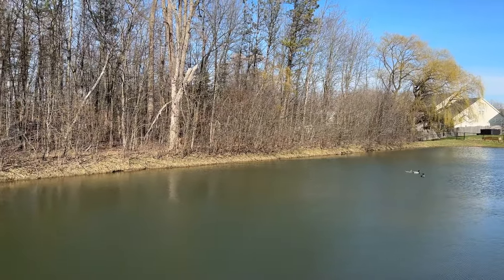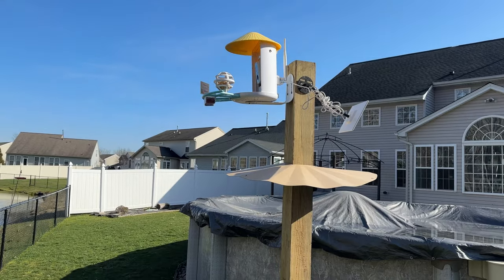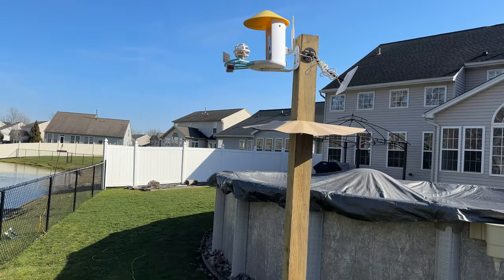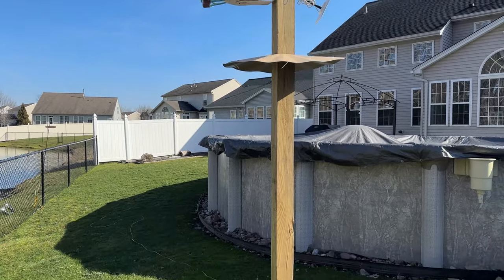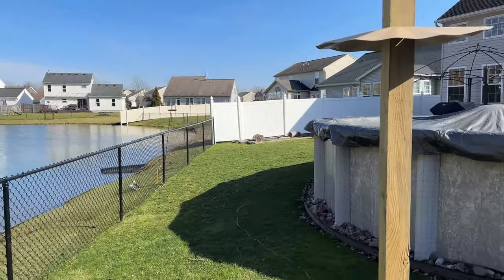And keep in mind to keep it away from squirrel access. That was an issue for us. Okay, so here it is. My husband bought that stake and he hung it on there. You certainly don't have to do that. You can find a place at your home that would be good to place the feeder on.